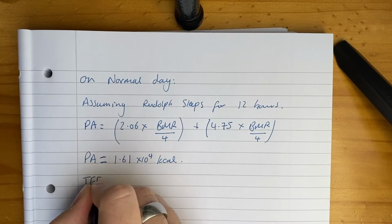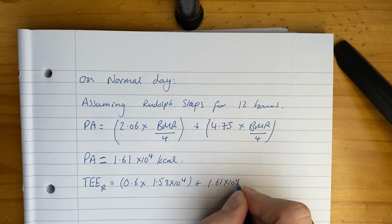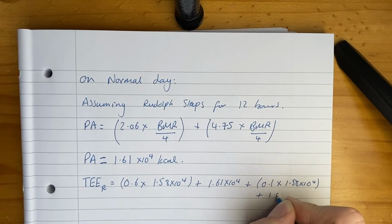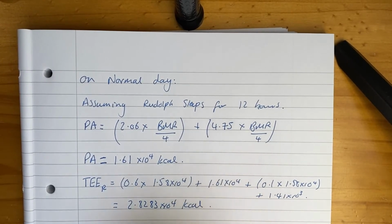So the total energy expenditure for Rudolph on a normal day then is equal to the BMR plus the physical activity which we've just calculated, plus the thermic effect of food, and finally plus the energy due to his nose. This comes out to being about 2.8283 times 10 to the 4 calories, or around 28,283 calories. So on a normal day, Rudolph burns around 28,283 calories, but on Christmas Eve, Rudolph burns about 4.4 billion calories. So a slight difference between the two.